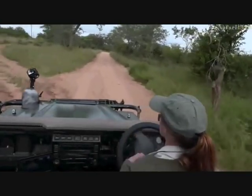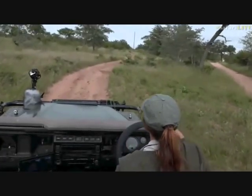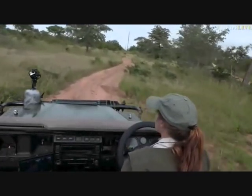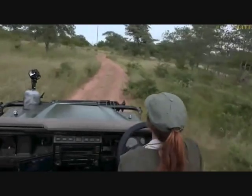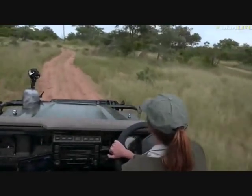Which way should we go? Let's go this way. Sorry, turtle doves. Let's go and see what the Nkuhumas have been up to. I'm a bit concerned they might have crossed into Simbambili. I haven't heard anybody talking about them.